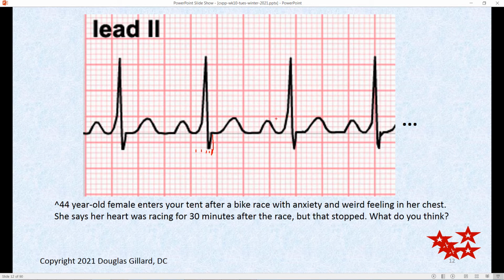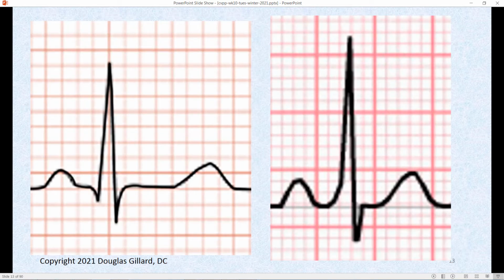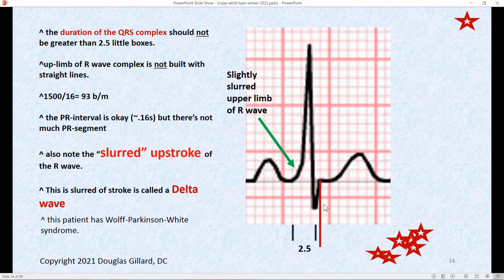So this one's a little tricky, but is this made with a straight edge right here? Nope. There's a little slur right there. Right, there's another one. This is made by two lines. Right, so that's a delta wave. So this is a patient with Wolff-Parkinson-White syndrome. Okay, there's normal. You can see one straight line. It's off a little bit, but one straight line. And you can see this is slurred right here. It's not a straight line, it's a curved line. And there's no PR interval, or there's no PR segment here. So this is Wolff-Parkinson-White syndrome. Got it? Everything I said.